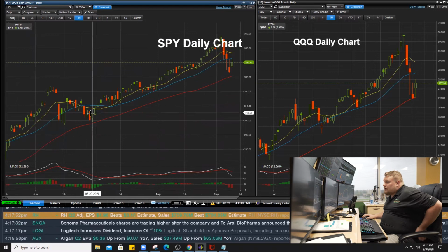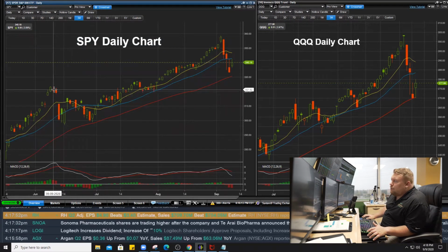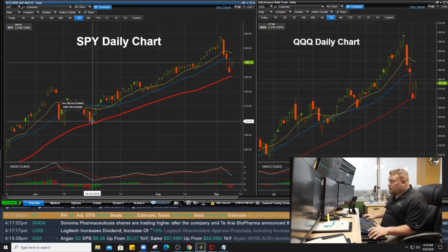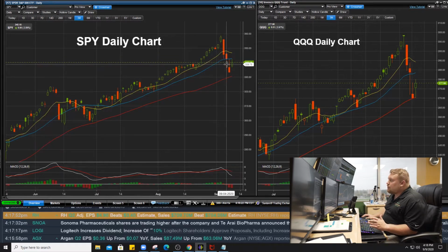I was going over examples previously here on the SPY chart. As you can see, last time we had a big pulloff and came back down to that 50 simple moving average, we came right back and spiked up higher. A little bit different circumstances now with the election going on. That's why I think we've seen such a sharp sell-off really quick.